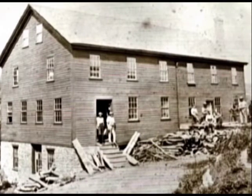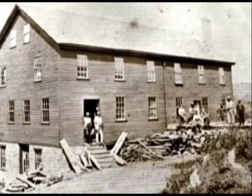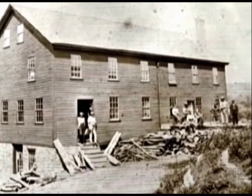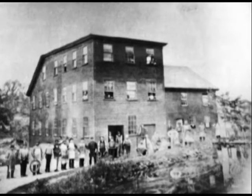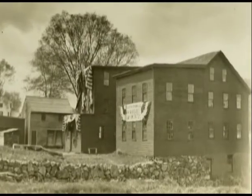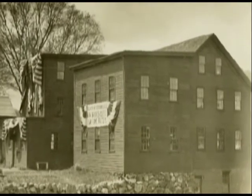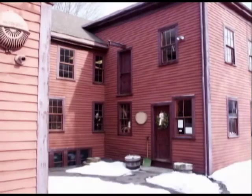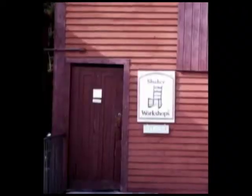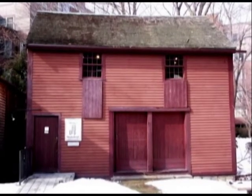The Schwambs buy the spice mill in 1864, and they're starting with one small gable-roofed building, and then in 1869 they add a three-story finishing wing where the frames were sanded, glued, and varnished. And then they add the wing that we're in currently, which was added in 1883 as the shipping and office wing. The barn that the Shaker Workshops is in goes back to the 1700s.